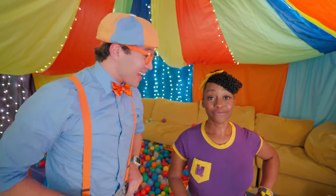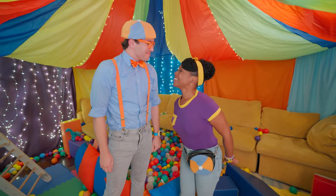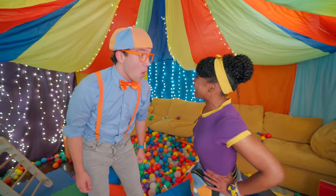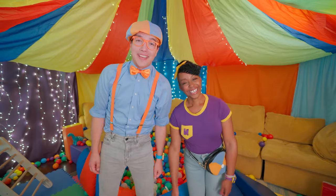Oh, that's okay. Well, we had so much fun, and we built this amazing fort. Yes. Meekah, you have such creative ideas. Oh, thank you, Blippi. So do you. And I loved learning that the biggest doors are at the Kennedy Space Center, and they're bigger than the Statue of Liberty. Woo! That's really big.